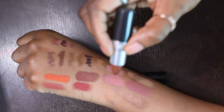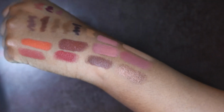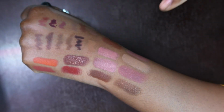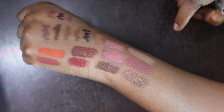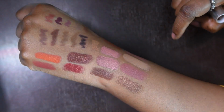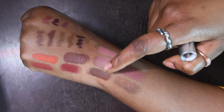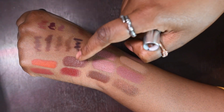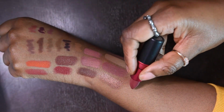This is Patricia Bright's collaboration, which is this beautiful, beautiful brown. As you can see, that's so interesting. It's on the same depth level as Pat, or is it not? In person, this is slightly deeper than this one, but not as deep as this. I don't think in camera you guys can see. And then lastly, I have Viva Glam 3, I'm sorry.